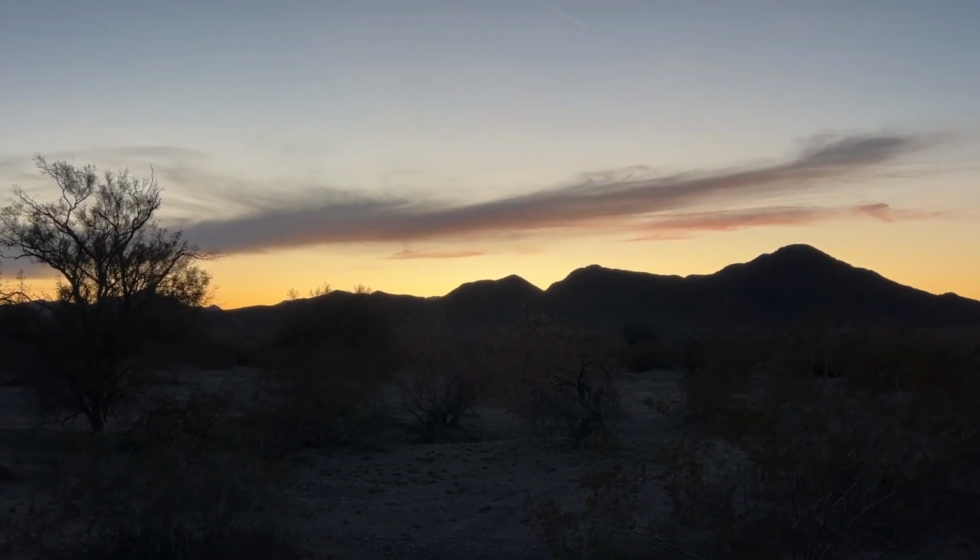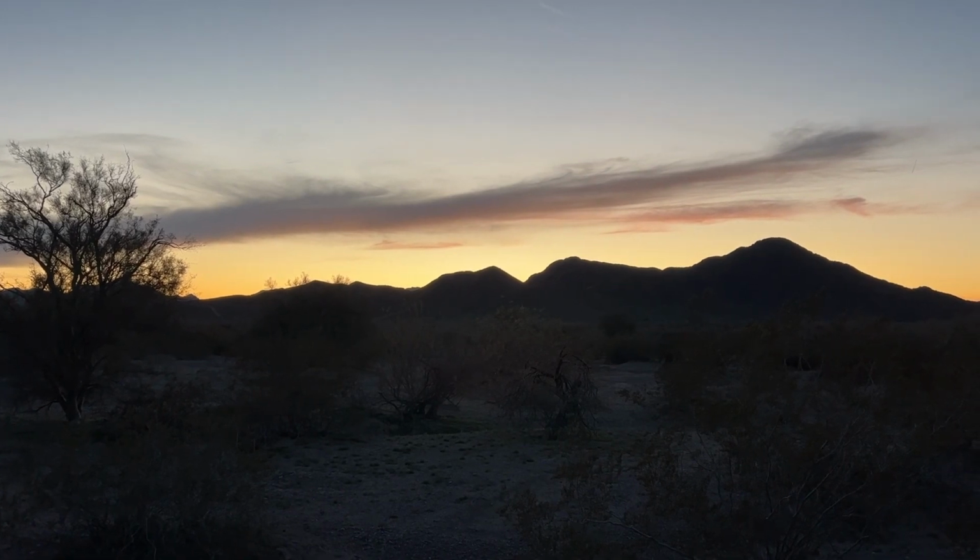This is tonight's sunset. Not real bright, but still pretty nice.